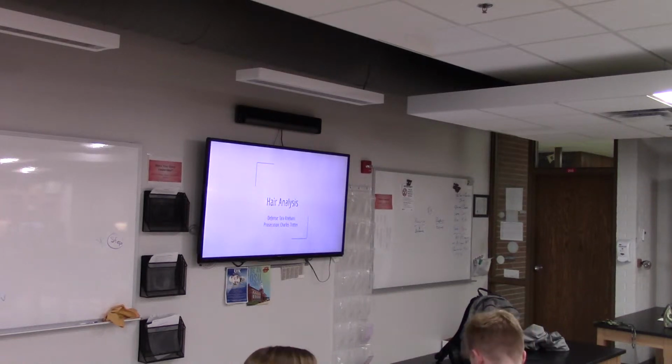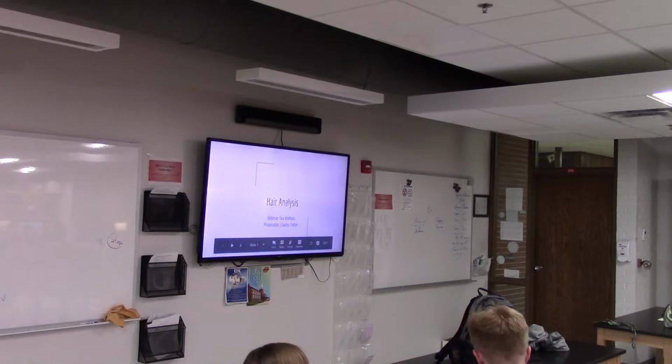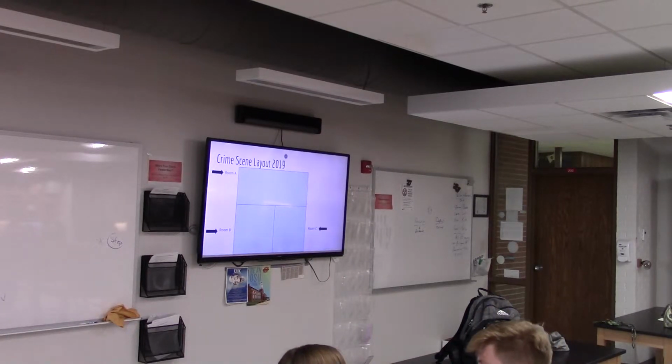And specifically, we want to know who was in that room based upon the hair evidence. Okay, so here's this thing here. You can just use a little wheel at the top. If you roll it down, it'll move to the next slide. You roll it up, it'll move to the previous slide. And Charles, you get to chime in from time to time too.